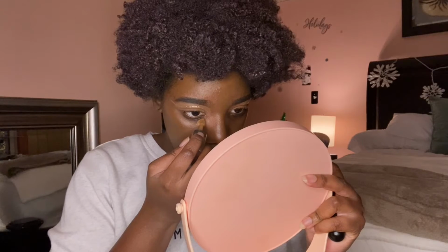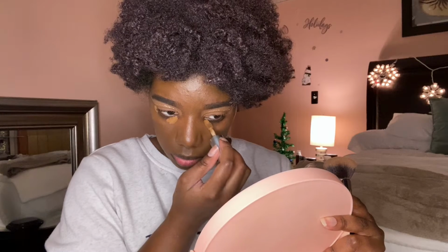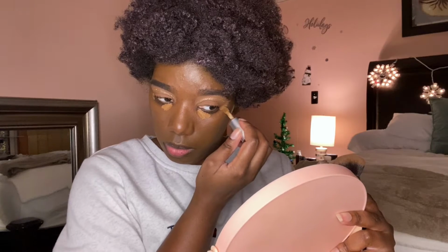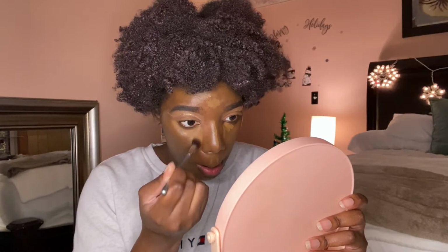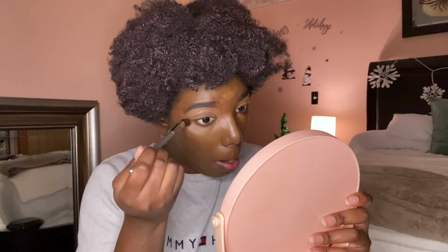Next, I'm going in with the Beauty Bakery Insta Bake Concealer. And I'm going to put that in my highlighting areas, you know, forehead, nose, Cupid's bow, chin, and underneath the eyes. I will say, I will never use this underneath my eyes again. This creases so bad. It looks so beautiful, but it creases under my eyes so bad. It just creases so fast, so quickly, even after I set it. So use with caution. It works everywhere else, just underneath my eyes, it does not work for me.